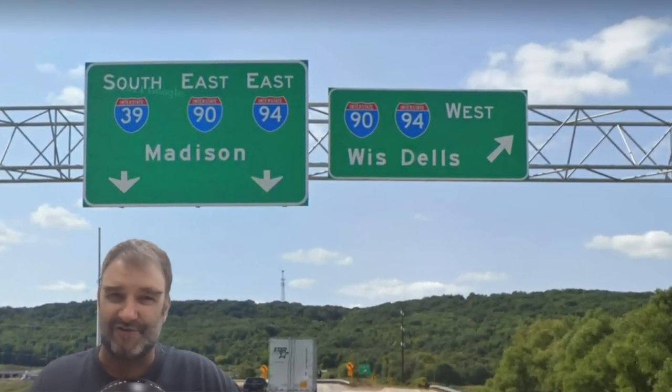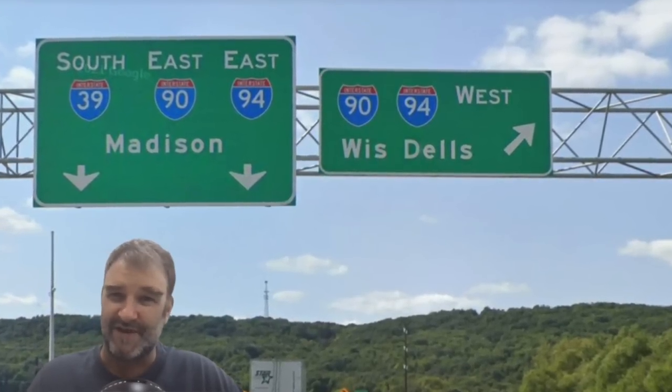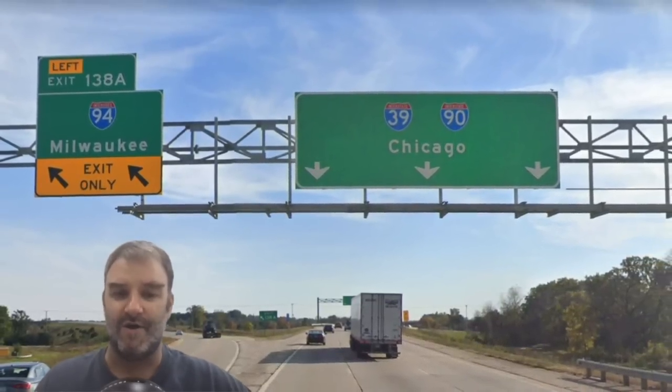It's a big tourist draw for Chicago and Milwaukee people in the summer, and 90 and 94 both go there, so that works. We always get this WIS Dells abbreviation. I like 39 being signed for Chicago, despite not going to Chicago, because 90 does.